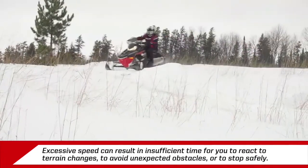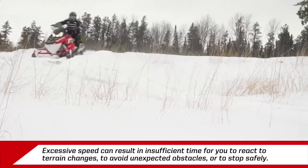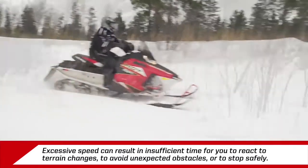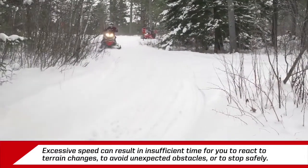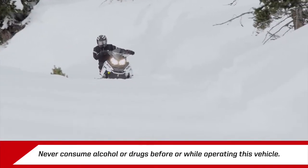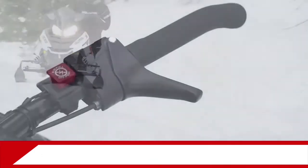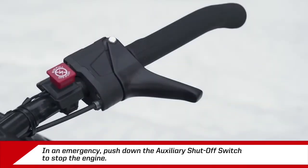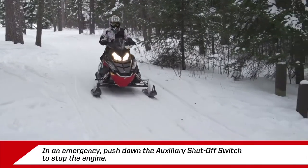Excessive speed, especially at night or with limited visibility, can result in insufficient time for you to react to terrain changes, to avoid unexpected obstacles, or to stop safely. Never consume alcohol or drugs before or while operating this vehicle. In an emergency, push down the auxiliary shutoff switch located on the top of the throttle control assembly to stop the engine. Then pull the brake lever to stop.